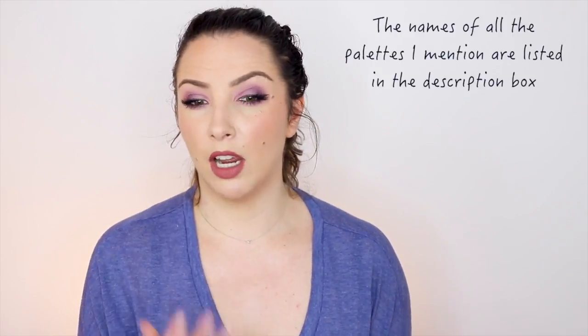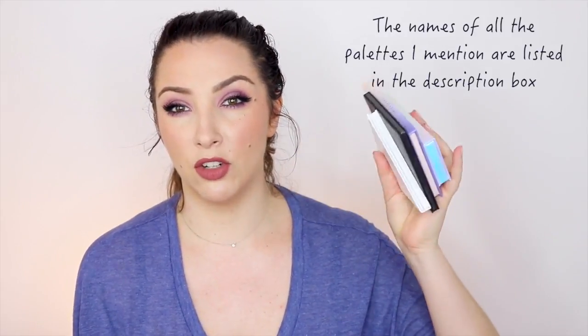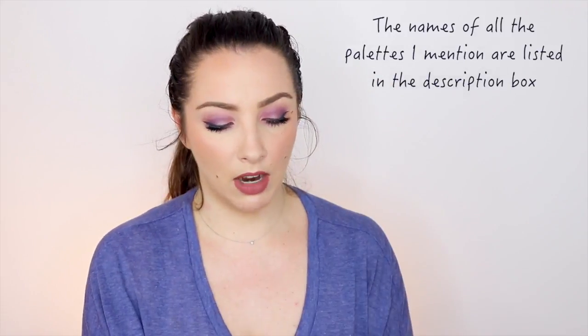All right, I'm going to start with highlighters / face contour palettes. Okay, so 2017 was the year for me that I really got into sort of coloured highlighters, and then I sort of got out of them as well. And I do have a few palettes that have coloured highlighters in them.